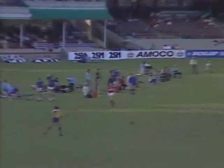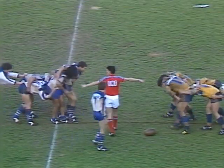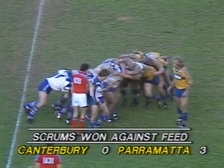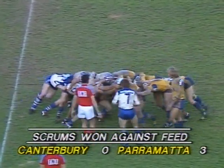Yes, and a lot of pressure starting to fall on a side that was doing it all so easily at 18-0, and well, 24-22, and the pressure showing on some very experienced players. 18 minutes of the match remaining. It's a very important scrum for Canterbury Bankstown. They've got the feed in this one.